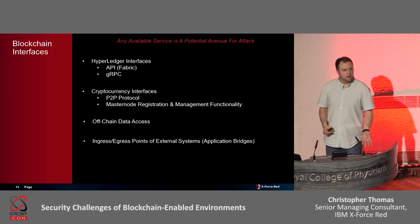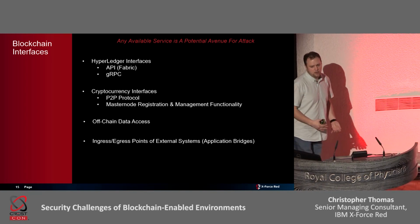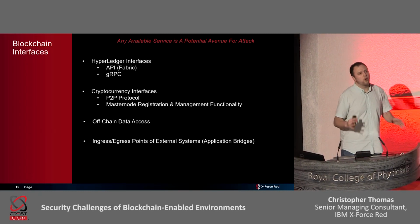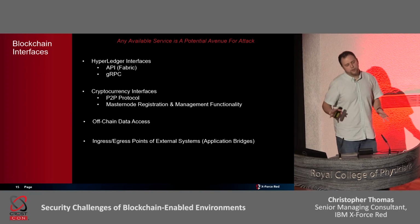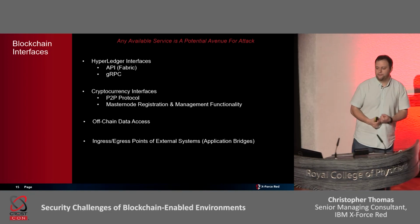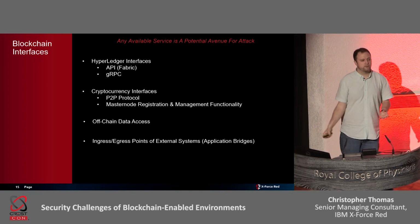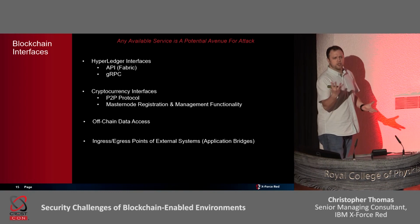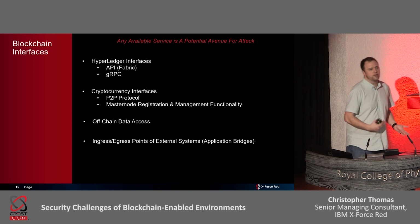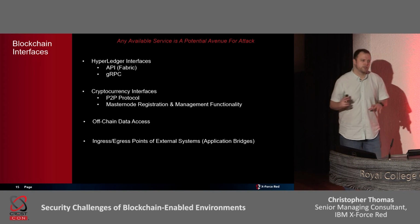One of the biggest areas to focus on if you come across an environment is off-chain data access, what I like to call potential application bridges. Not all data can be stored on the chain. It would be too costly, which we'll briefly cover in a few future slides. But off-chain data access is extremely important from a risk vector. The reason is data on the chain cannot be changed. It's immutable, so it can be accessed in a deterministic way.